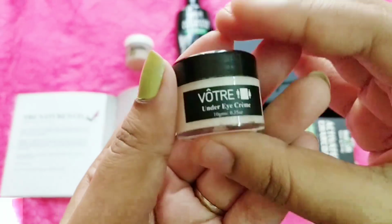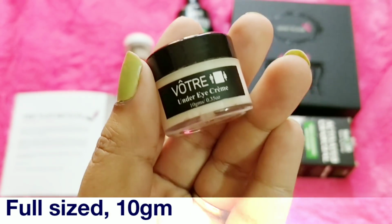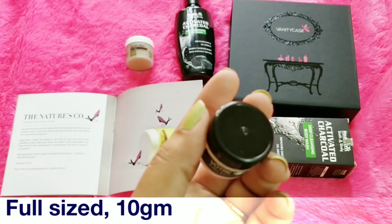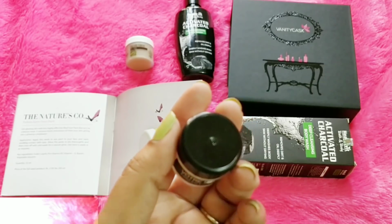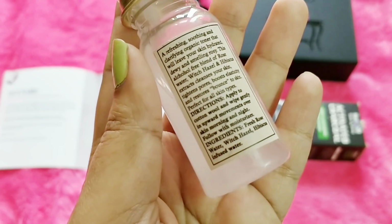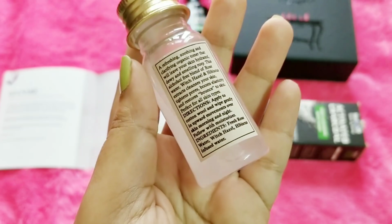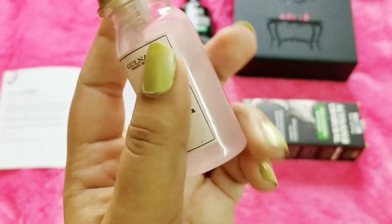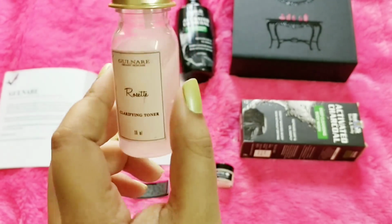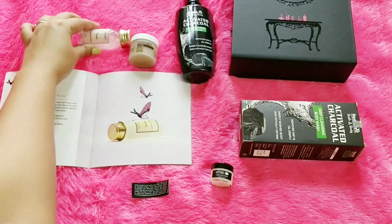The third product that we have here is from Votre or Votua. I think it's Votua. We have an under eye cream, 10 gram of the product. Now, I was wondering where the information card and everything is, but the info card came separately. A refreshing, soothing and clarifying organic toner, contains fresh rose water, witch hazel, hibiscus infused water. Witch hazel is extremely good if you have open pores, so this will be like a pore minimizer toner as well. I really like the fragrance and also the dropper bottle. It's convenient. It is not very aesthetically pleasing, but very convenient to use.